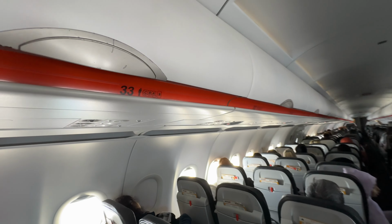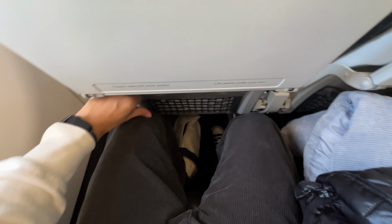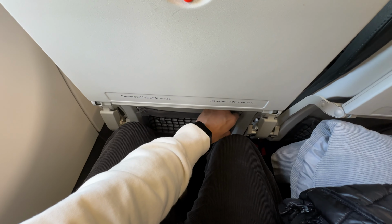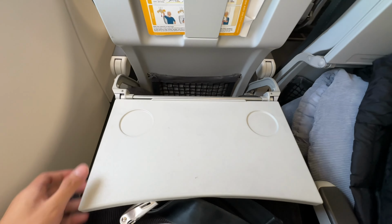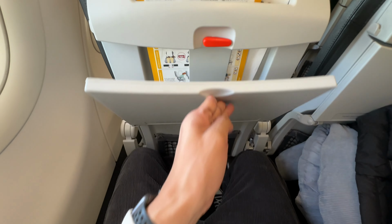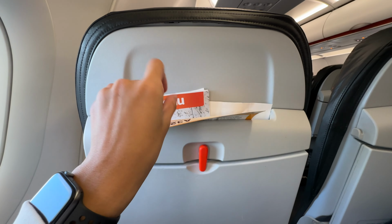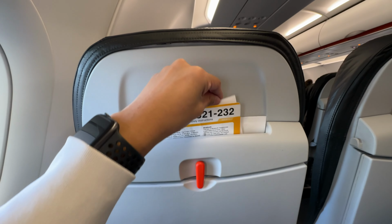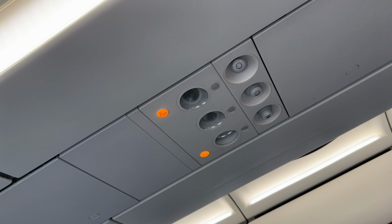Now let's have a quick run through of the seat features. Here's the legroom. There's a small seat pocket where you can put some of your items. You can easily move the tray table back and forth, but you can't fold it in half. Next to it, you'll find a literature holder with a menu and a barf bag. I'm very happy to report that this aircraft comes equipped with air vents.